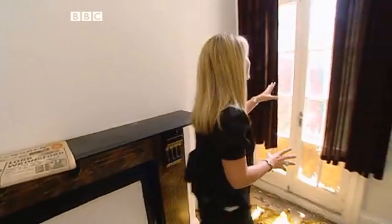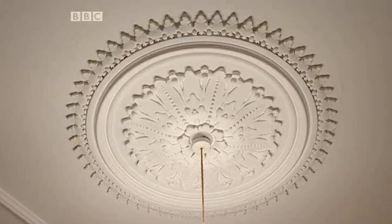You've got doors leading out to the garden. And if you look up at the ceiling, you've got a lovely ceiling rose with some beautiful cornicing. That feeling is a good feeling. I like it.